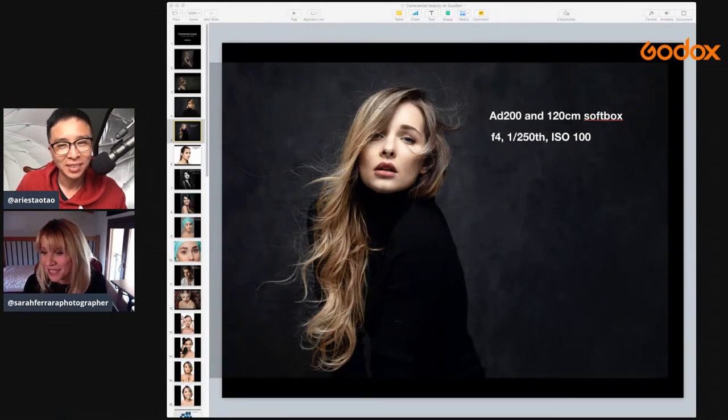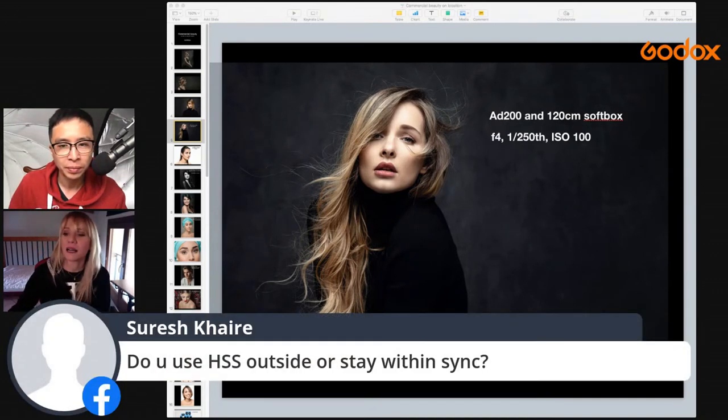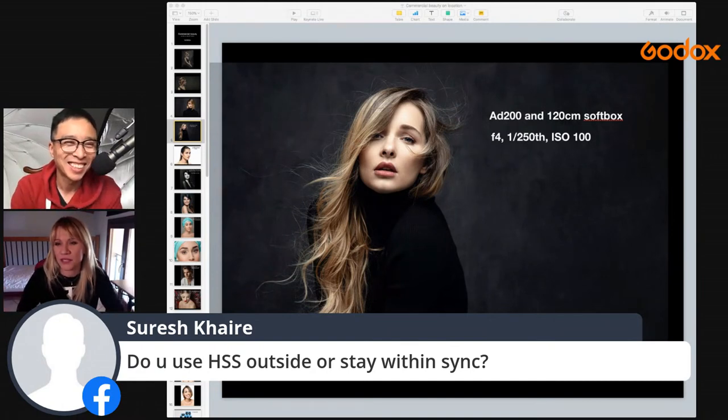Another question, this is a good one. Do you use high speed sync outside or stay within sync? I'm a big fan of high speed sync just because it frees me. I don't have to think anymore about staying within the 250th and that kind of annoying thing. So I just leave high speed sync on and then I shoot at whatever I want to shoot at.